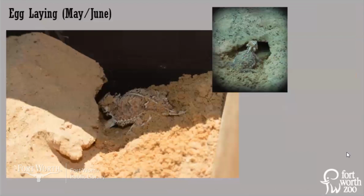Egg laying occurs usually two to three weeks after copulating. Egg laying occurs for us in May through June. We weigh the females weekly, so we know when they are gravid and about to lay eggs, so we keep close eyes on them.